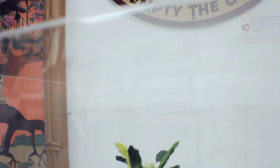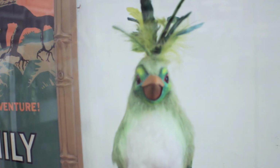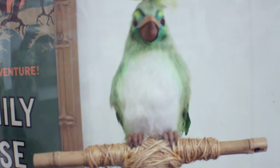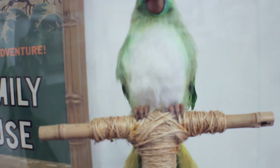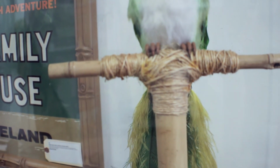And I see this cute little guy here. Tell us a little bit about him. This is a Tiki bird from the Tiki room at Disneyland. What makes him special, or her, I think it's a her, is that usually when they take them out of the ride or out of the attraction, they retain all the insides, all the working mechanisms, because they can use them for something else. Well, this one still has all the working mechanisms in it, so it's extremely rare.